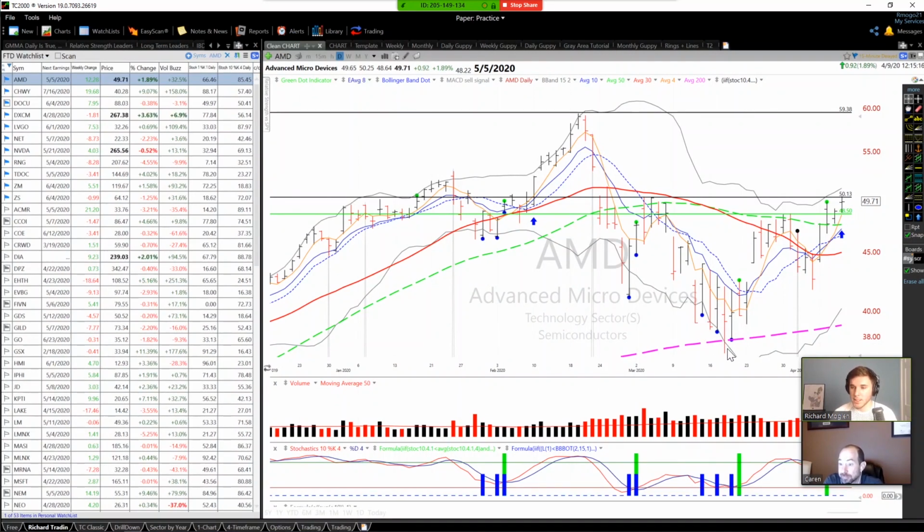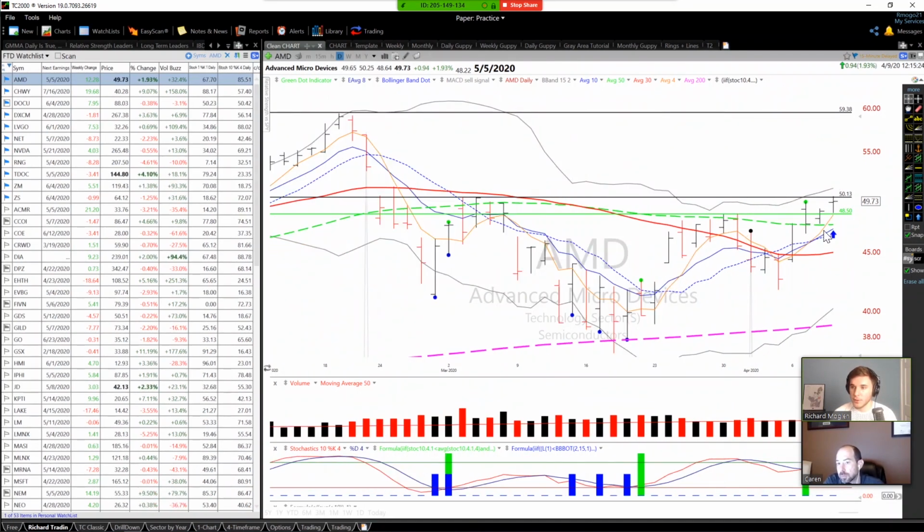Mm-hmm. And a lot of the stronger stocks like AMD really bounced hard off the 200-day moving average and then formed a higher low and took over their 50 and 30-day moving averages. So if you're just looking for an easy way to find strong stocks, just make a scan that looks for stocks that are over their 50, 200, and if you want, 30-day moving average. I think that would give you a very strong list of stocks to start your process from.